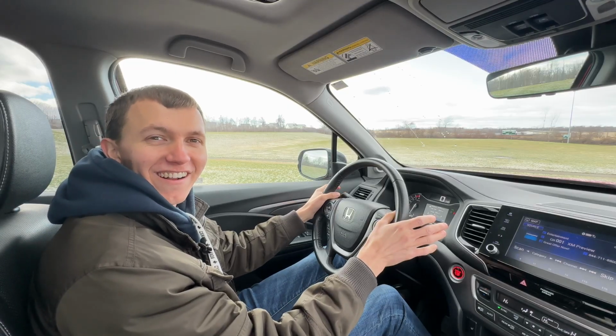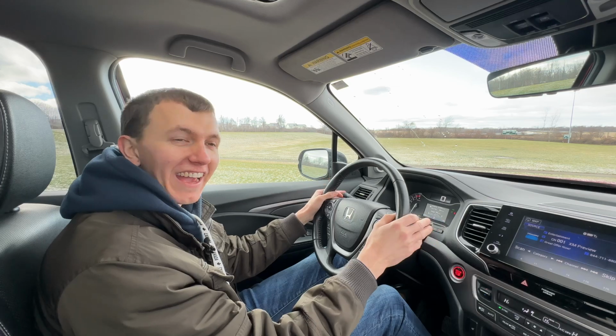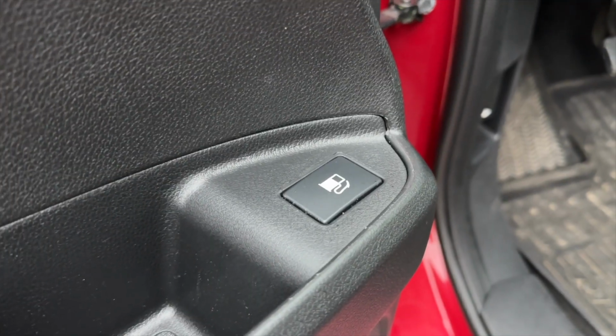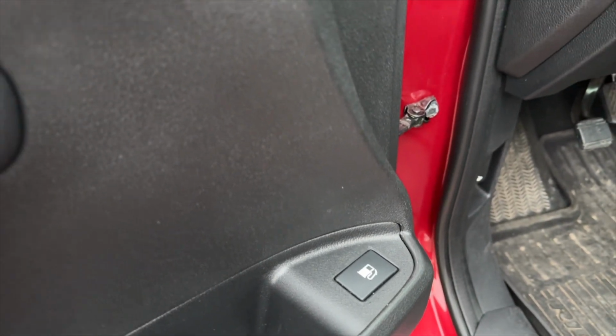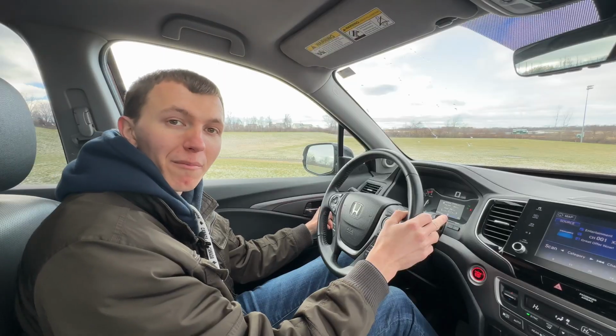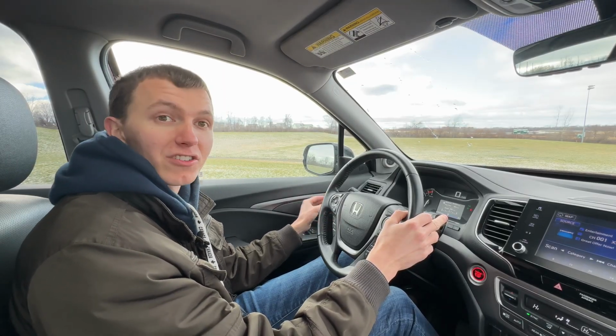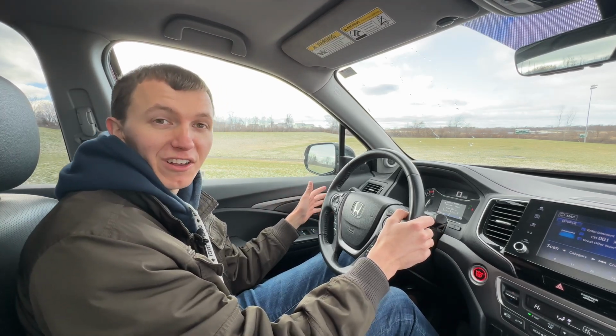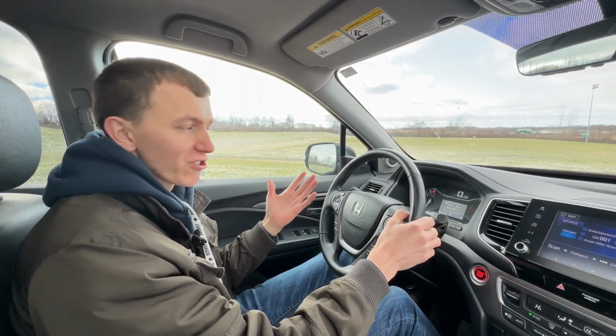All right, guys, here we are in the front seat now of the Ridgeline, and to my left on the door panel, you will find your little button down below to open your fuel door, as well as some buttons for your memory seats, which you have 2 options for your memory seats to set. And they are actually very easy to set, not like other cars where it's sort of a nightmare to set your memory seats. In this one, it is actually very easy.